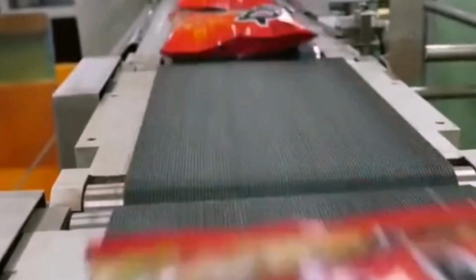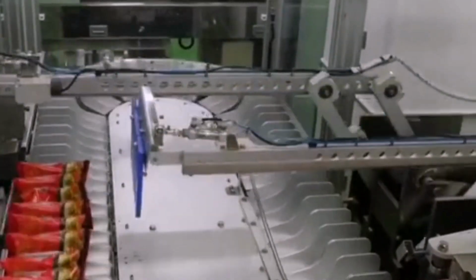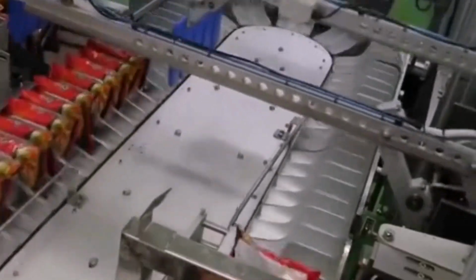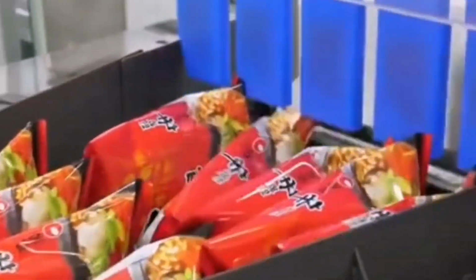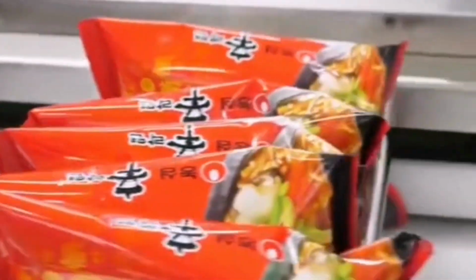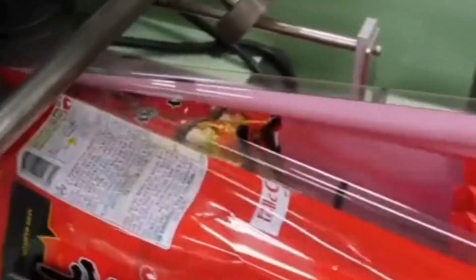Once the broths and seasonings are ready, it's time to package them along with the noodles. The noodle blocks, powdered broth, and dry seasonings are placed together in individual packages. This not only keeps all the components together but also ensures the freshness of the ingredients. Once packaged, the noodles are ready to be shipped to stores worldwide, waiting for the moment when someone adds hot water to bring them back to life.